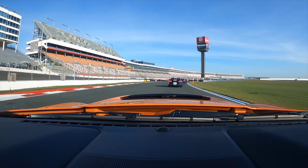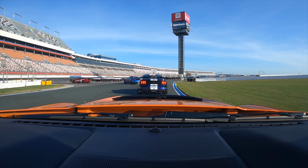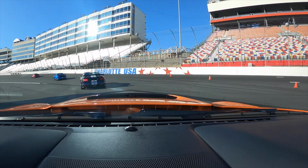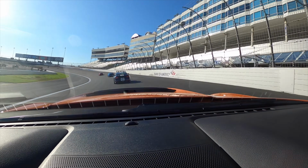The instructor and I both chose to leave the Tremec dual clutch in drive as opposed to using the paddles, as shifts were perfectly timed and executed. The paddles were there, but weren't really necessary.